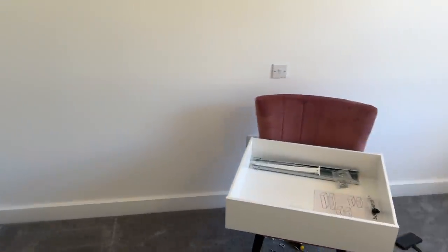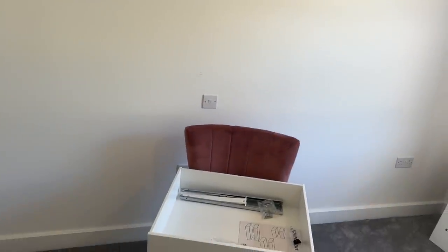Casualties. We haven't stood it up yet, but I think all is good. So one last look at the wall before it's filled with wardrobes. Honestly, I'm so excited. I've been dreaming about this for a very long time. Now we just need to stand it up and hope it doesn't collapse.